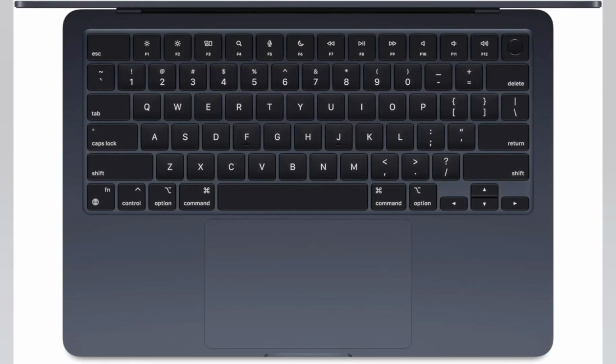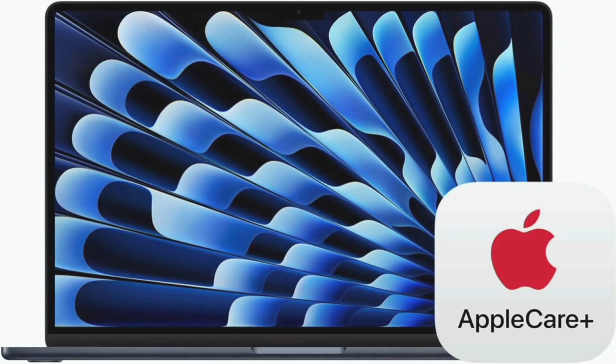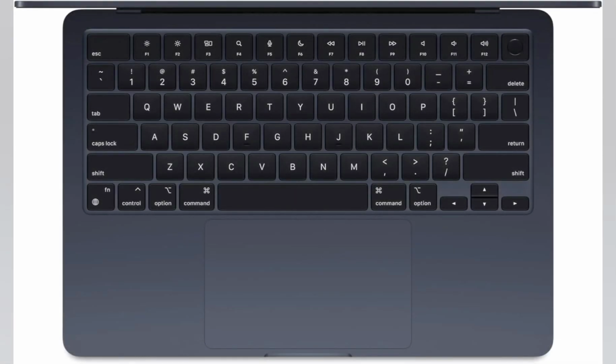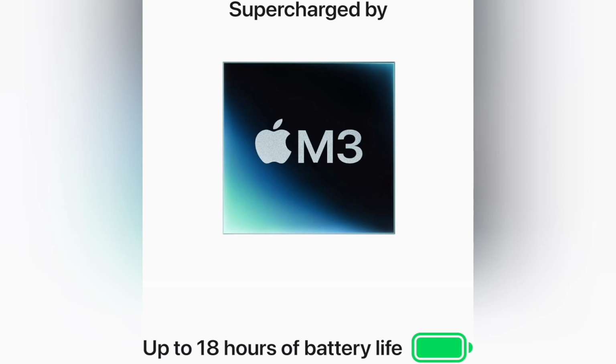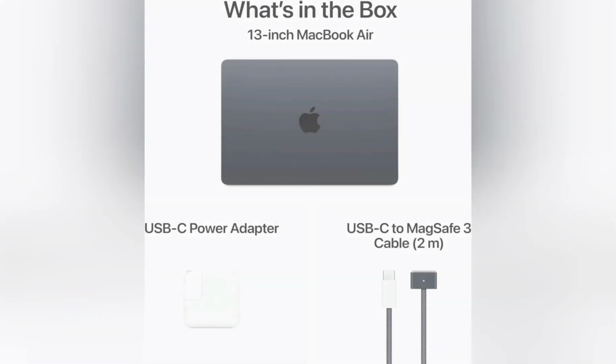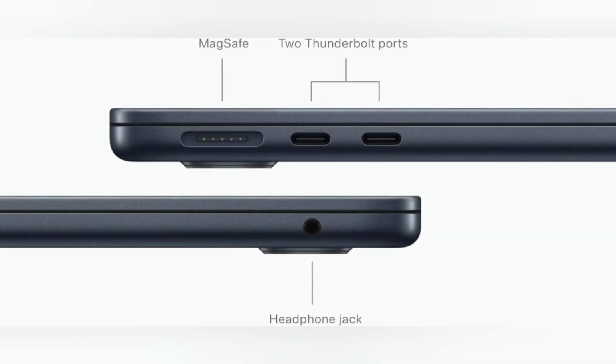Now, let's take a closer look at the design. The midnight color is sleek and modern, giving the MacBook Air a sophisticated look. It's incredibly lightweight at just 2.8 pounds and maintains that thin profile we love, making it perfect for on-the-go use. The 2024 MacBook Air features a 13.3-inch Retina display with True Tone technology, offering vibrant colors and sharp text.